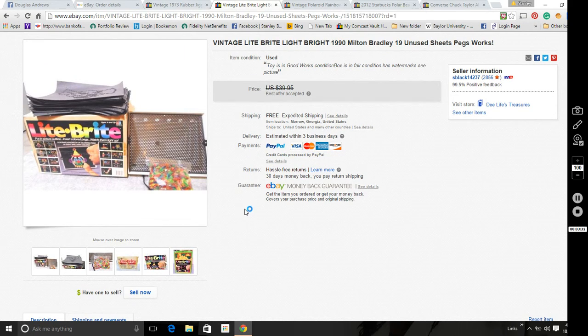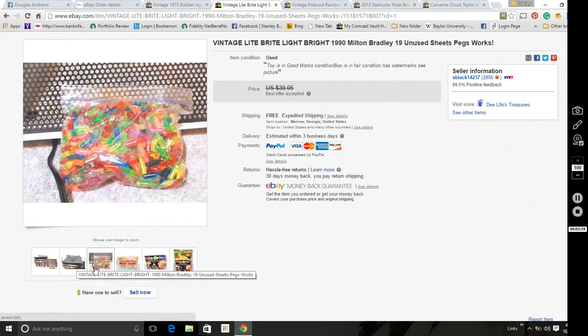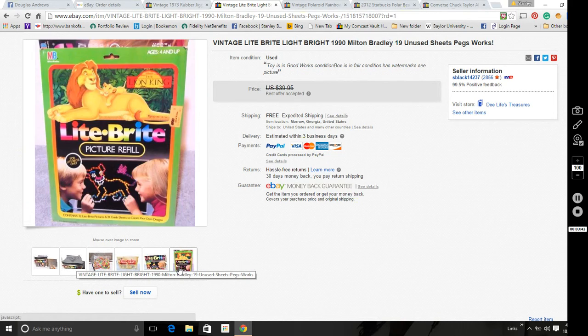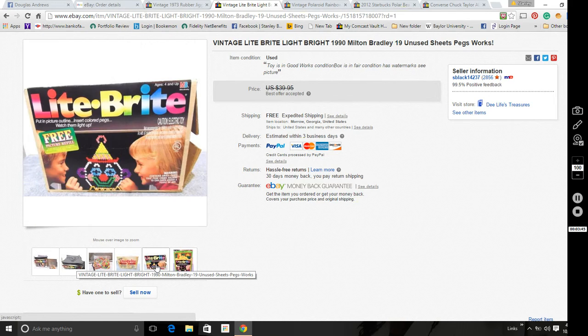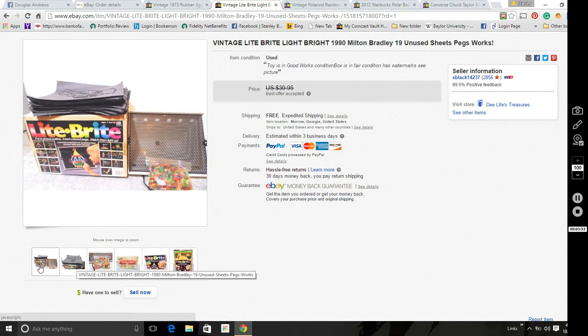Okay. The next item that we came across is a Light Bright toy. Many of us wanted this Light Bright toy when we was a child, and many people cried for one every Christmas. I know I did, and I can't remember if I ever got one or not, but we came across this one at a thrift store. And believe it or not, this item is a vintage item as well. And we got this item for $5 at the thrift store.